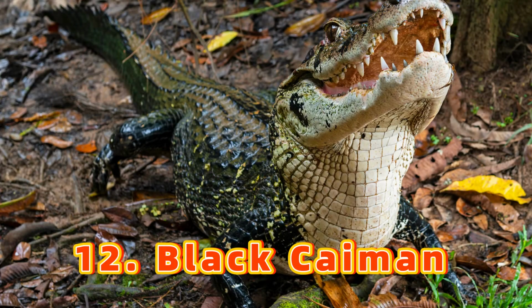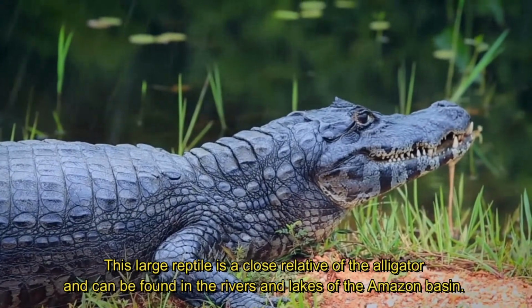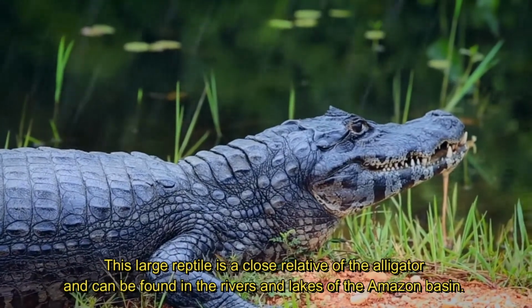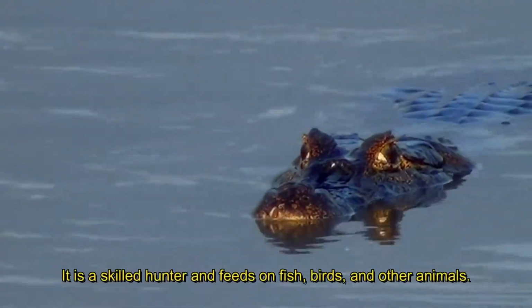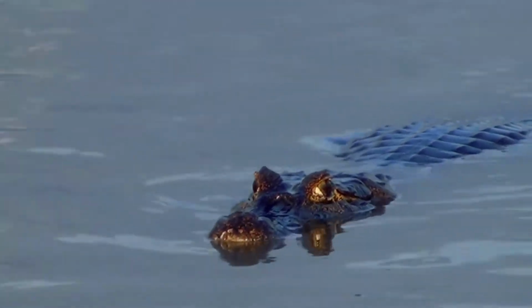12. Black Caiman. This large reptile is a close relative of the alligator and can be found in the rivers and lakes of the Amazon basin. It is a skilled hunter and feeds on fish, birds, and other animals.